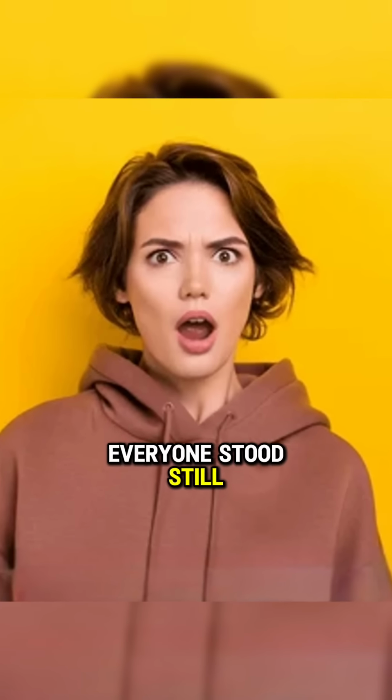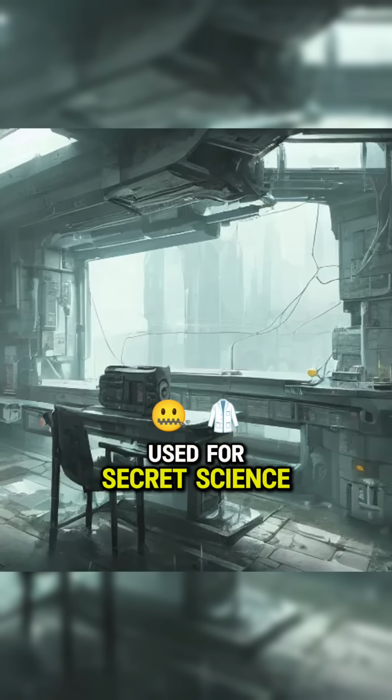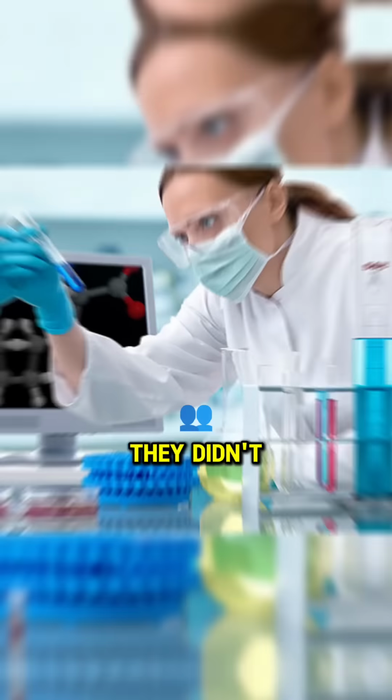Everyone stood still. This place had been used for secret science work. They didn't know what kind of experiments were done here, but it was clear something strange had happened. The team took pictures of everything. They knew no one would believe them without proof.